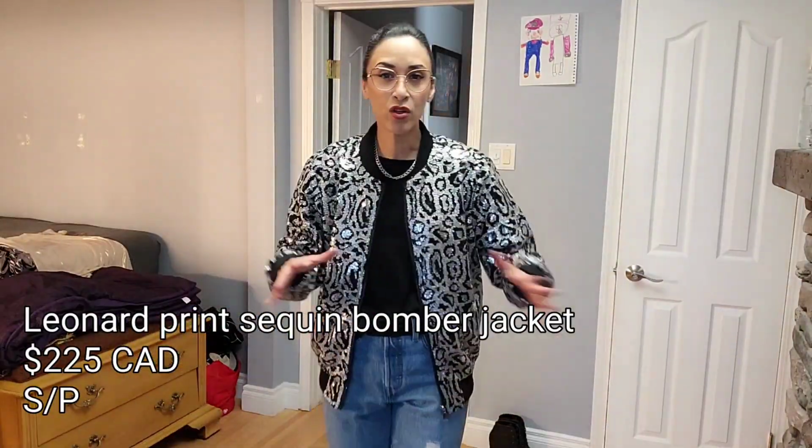Okay, so here we have the next piece, which is this glitter sequined bomber jacket. This is a size small, but again, this fits a little bigger and looser. That is the case for all 4 pieces that I have from Hewko. They all fit a lot bigger. So I don't know if that's true for all the items on their website, but these pieces that I have, they're all a size small and they all fit quite loose, which I personally don't mind because right now in my life I like looser fitting clothing, except for when it comes to my jeans.